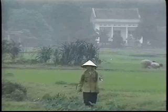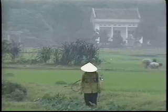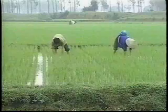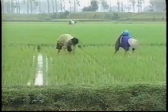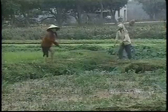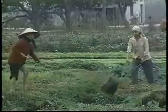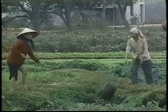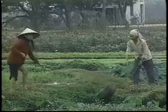Occasionally, you do see some evidence of modernization, here for example, where this farmer sprays pesticides on his pumpkins. But mostly, the work in the paddies is done as it always was, by hand. Irrigation canals supply the paddies, and all day these women raise water from a lower canal to a higher one by an ancient method, every day.